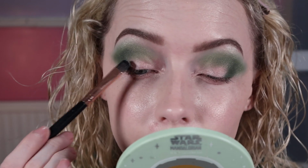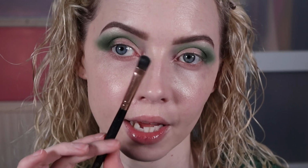So we're going to go in with some shimmers, and we're going to use the NYX Glitter Primer, and I'm taking this on a BH Cosmetics Rose Gold number 7 brush, just a flat brush, just a small amount, and that is just going to go over the lid. Okay, glitter primer on.